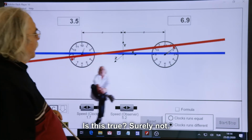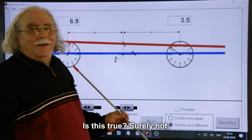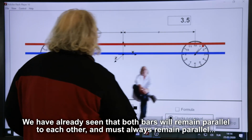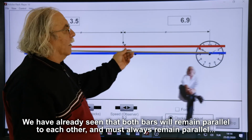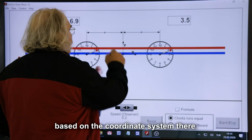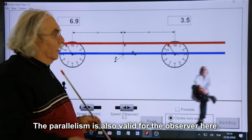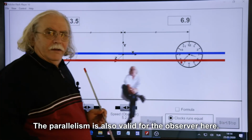Is this true? Surely not. We have already seen that both bars will remain parallel to each other and must always remain parallel based on the coordinate system. Parallelism is also valid for the observer here.